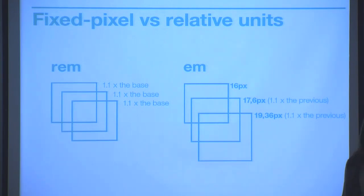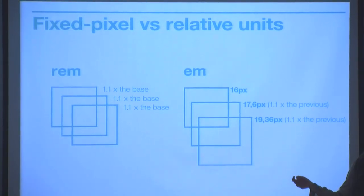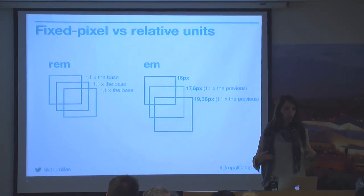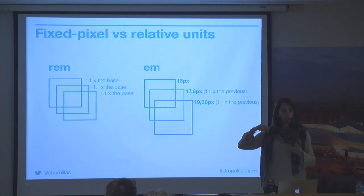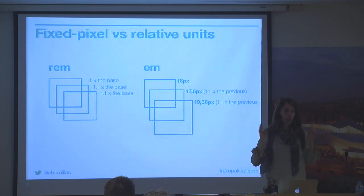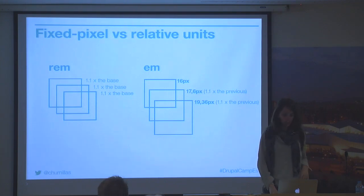But if you are using EMs, for example, you have a 16 pixels size, and you have a div that you say is 1.1 EM. It will be 17 pixels, but if inside that div you put another element with 1.1 EM, it won't be relative to the original one. It will be 1.1 times the previous one. So it's increasing. So you don't control that so much as you can with REMs. So if you can choose, use that. Of course, not pixels, if you can avoid it.